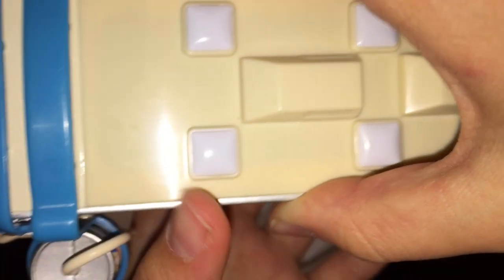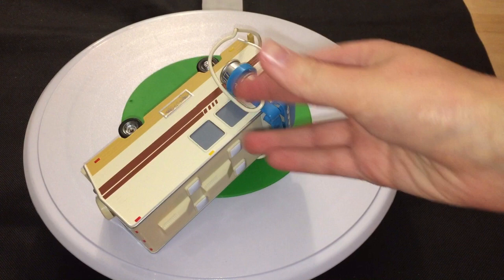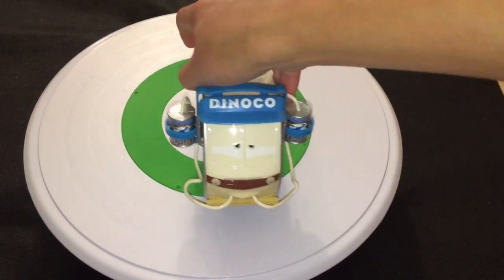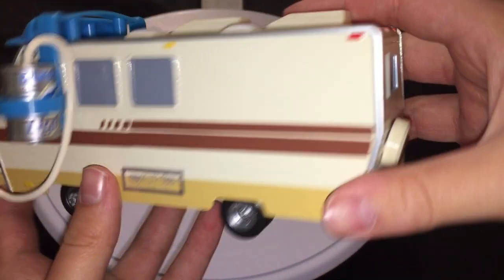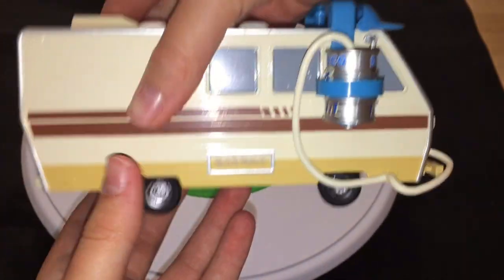Of course, you have three windows on each side there. On the top, you have some, I think these are air vents, and I'm pretty sure these are emergency escape hatches. If he flips over, in real life, if an RV would flip over, people could escape out of these emergency exit hatches, I guess. But he's very nice. He's pretty heavy, like you would expect him to be. He's pretty long as well. He's actually quite bigger than I expected him to be.